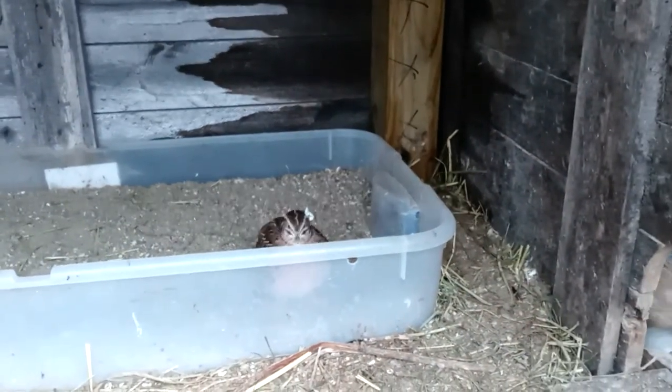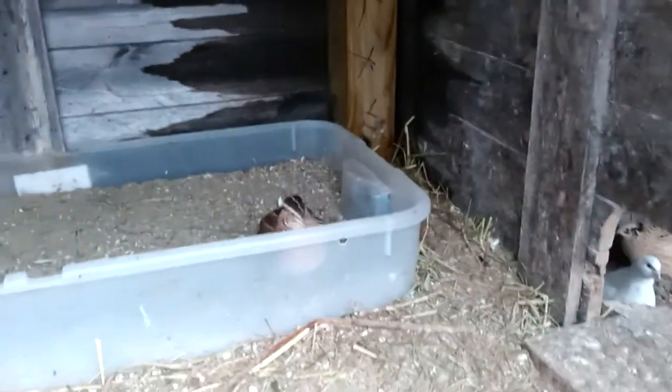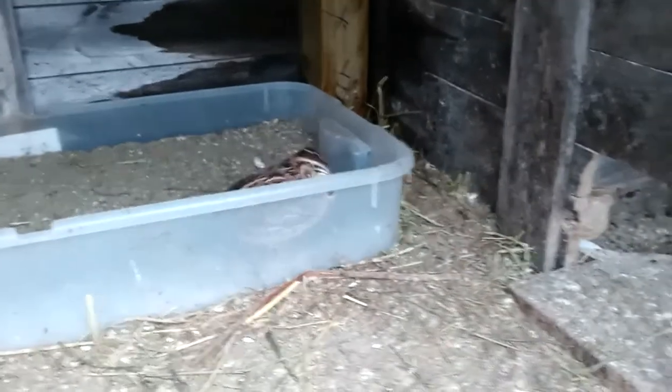He does sound a little funny, but you gotta think about this. He just started crowing, so I'm happy now. I got three eggs and one rooster so far.